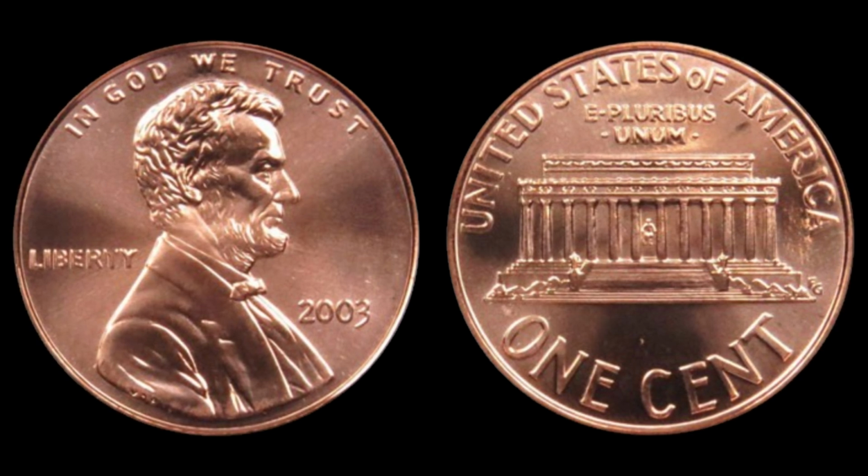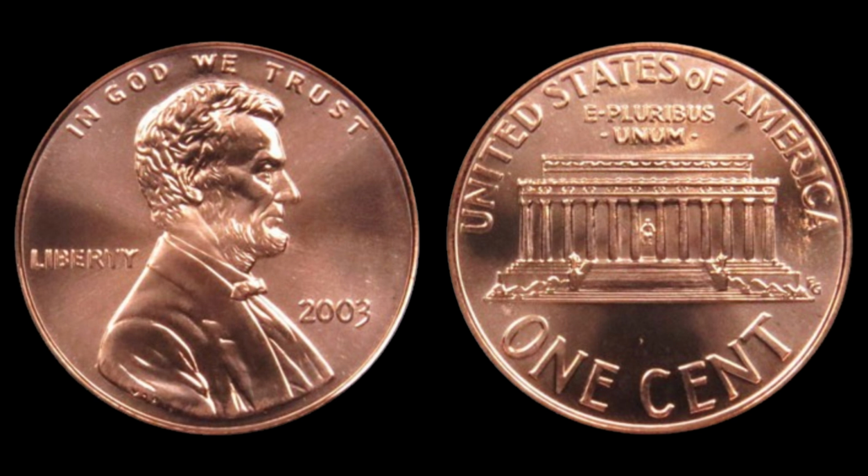Collectors and enthusiasts were quick to notice this anomaly, and it didn't take long for the coin to become a hot topic. Over the years, the value of these 2003 no-mint mark Lincoln pennies has skyrocketed. In recent years, these coins have been sold for prices ranging from several hundred to thousands of dollars, depending on their condition and whether they've been graded by a professional service.